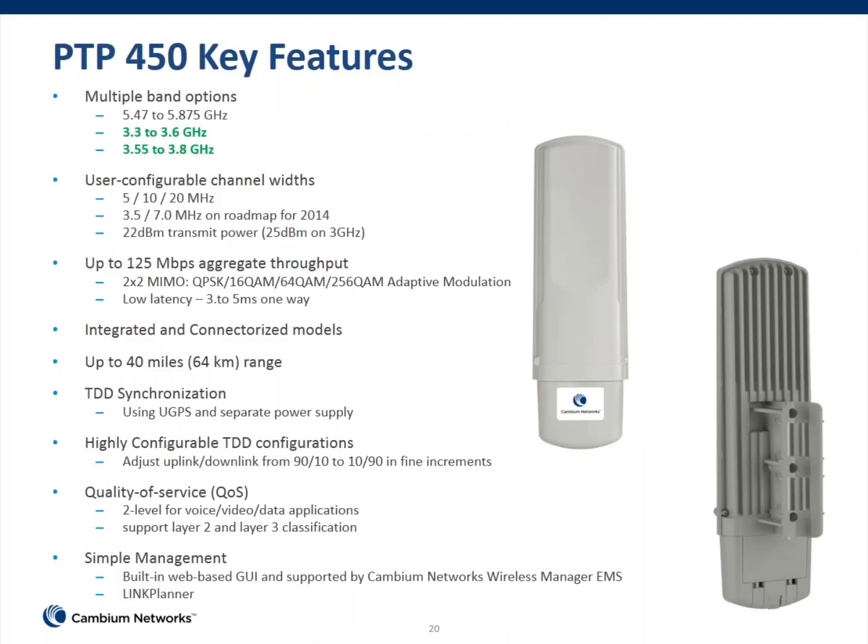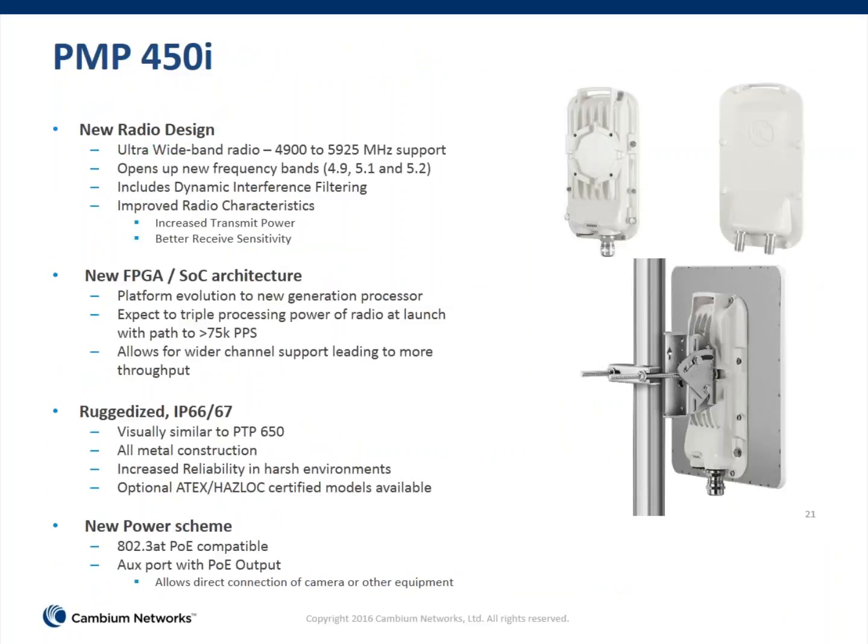We also offer our PTP450 platform. This is what's used in this product. It's available in the 3.5 gigahertz spectrum as well as the 3.65 gigahertz. So this is the licensed and lightly licensed spectrum. So some electric utilities that are interested in a licensed solution, the PTP450 is a great alternative for that.